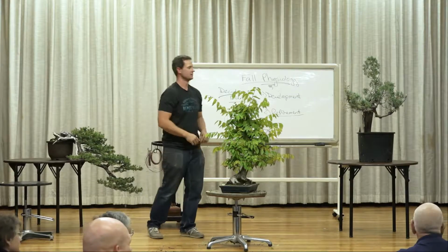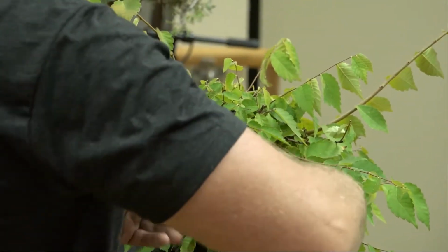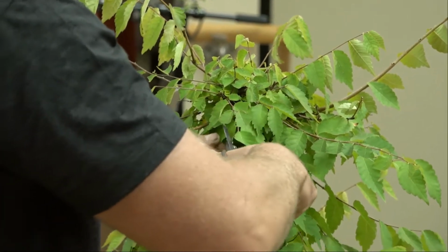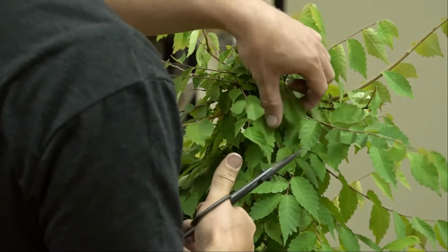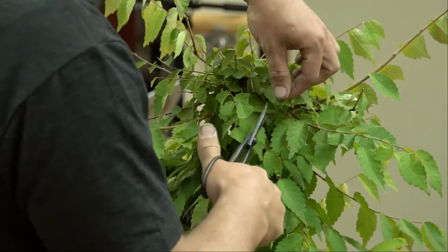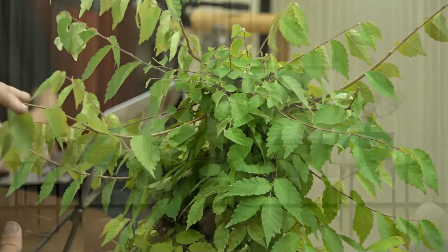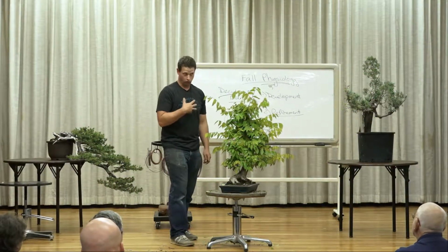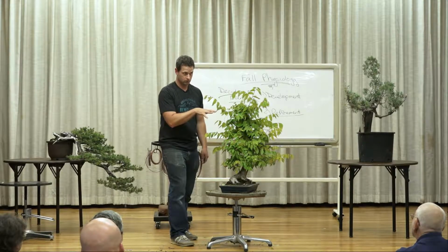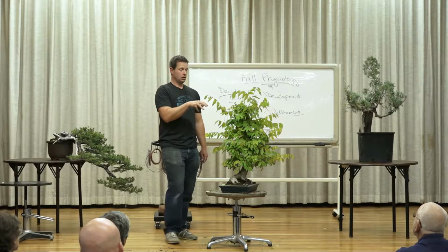What do you got, Brian? Oh, this is a stupid question. Besides the Zakoba, I've been treating it like an elm, just cutting back to 2. If I want it to grow more, I leave it 3 leaves. I guess it's refinement. Am I making a mistake with the Zakoba doing that? If you want it to grow more, leaving more leaves, is that what you're asking me? Just refining. If you want to refine it, get more ramification.